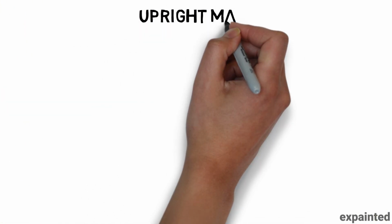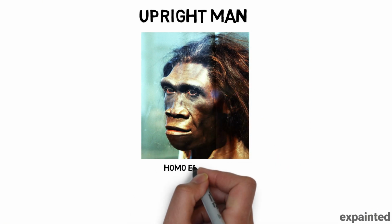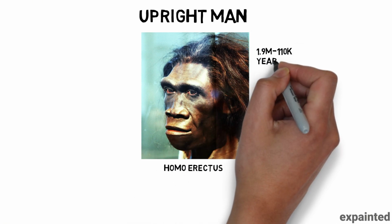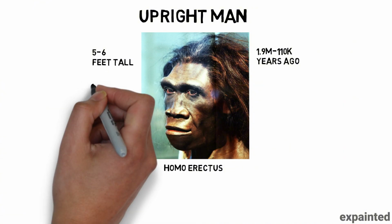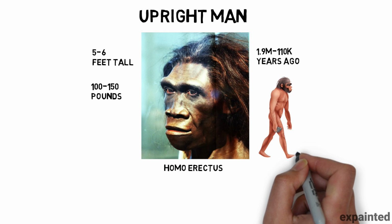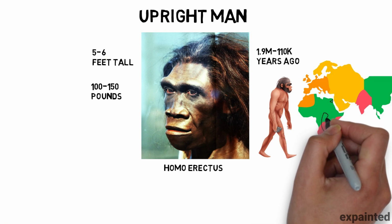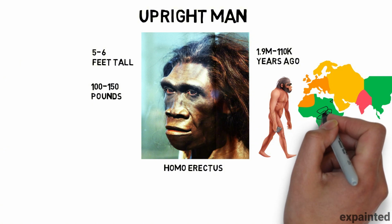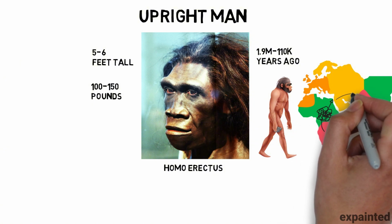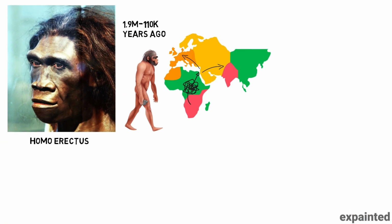Upright Man. Known as Upright Man, Homo erectus lived from about 1.9 million to 110,000 years ago. Standing 5 to 6 feet tall and weighing 100 to 150 pounds, they were strong and built for endurance. Their long legs allowed them to travel vast distances, making them the first human ancestors to migrate out of Africa. Over time, they spread into Asia and Europe, adapting to environments far beyond the tropics.